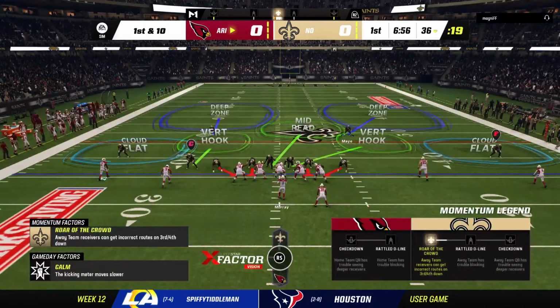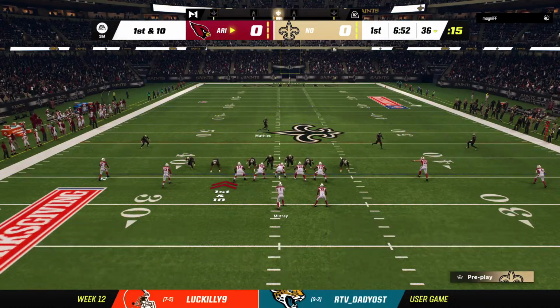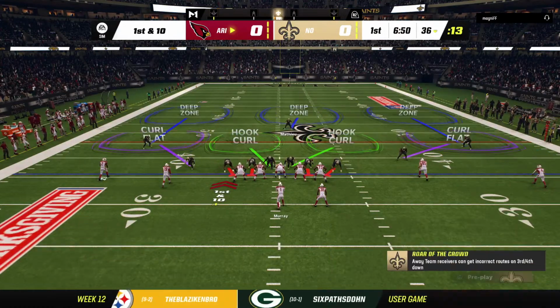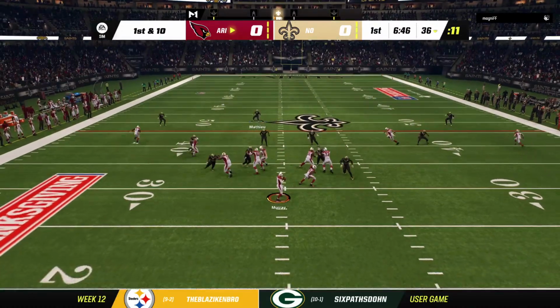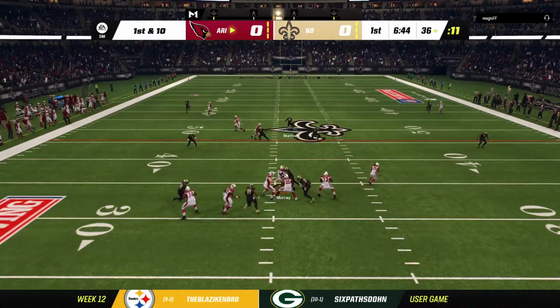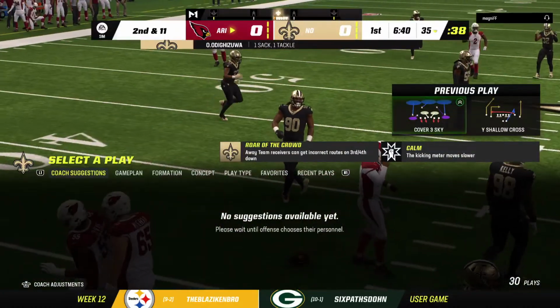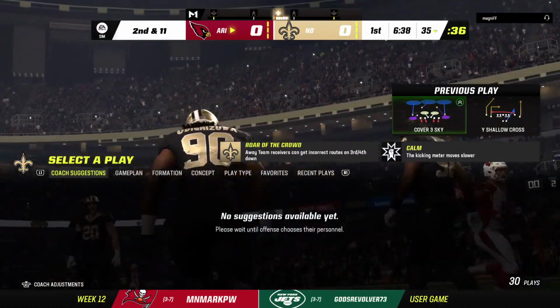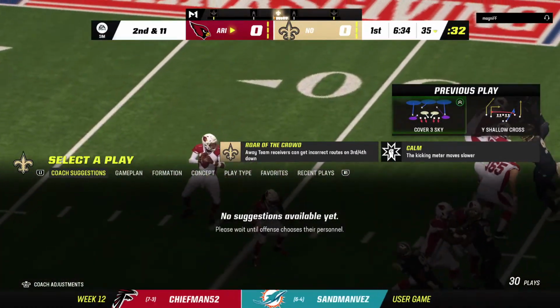So from the 36 now, 1st and 10. To throw is Murray. And he's going to lose a yard or two. Taken down behind the line. Odighizuwa. He's the one to get him, and that is sack number 7 for him on the year.